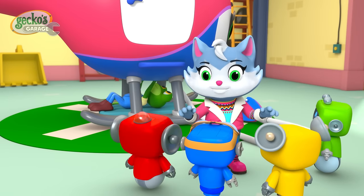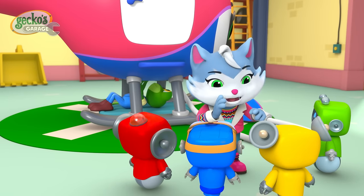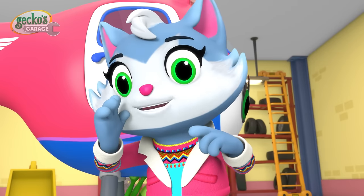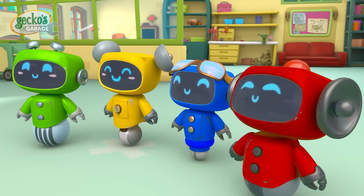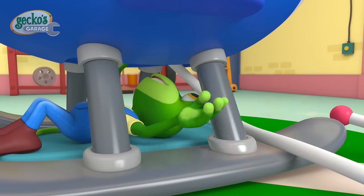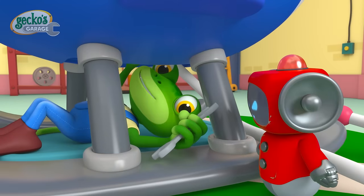Shh, mechanicals. Today is Gecko's birthday, so let's make the best surprise party ever. That means keeping a secret, okay? Could I get a wrench, please? Mechanicals? Mechanicals! Thank you, Red.